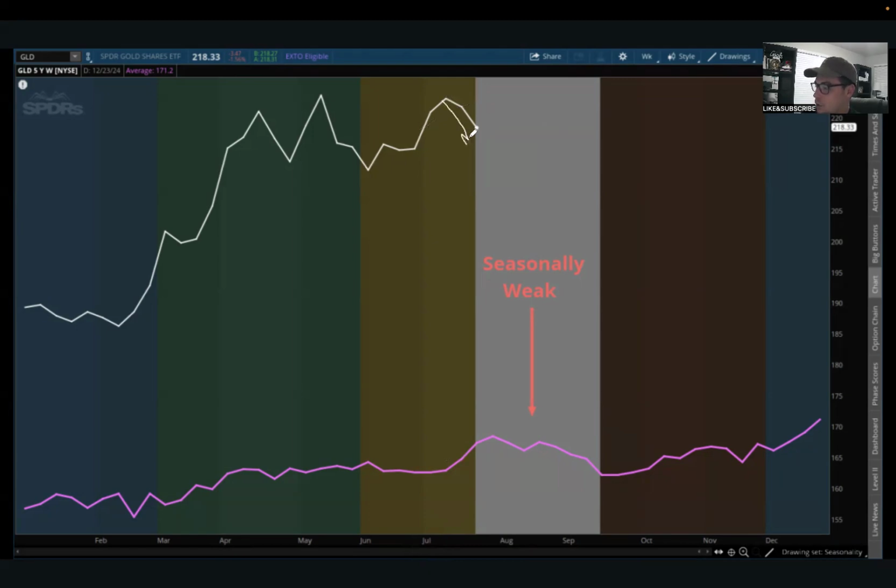Now we're starting to roll over here and we're heading into a seasonally weak period, where gold typically makes a lower high, lower high, a low, and a lower low. So that would be a textbook downtrend. Does this mean this has to occur? No. Seasonality is not something that's going to 100% predict the future, but it is something to take into account and help build a thesis.